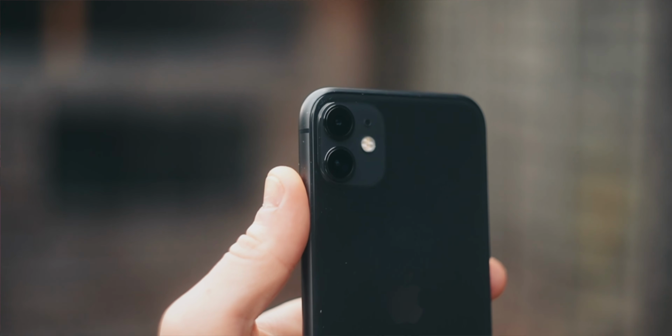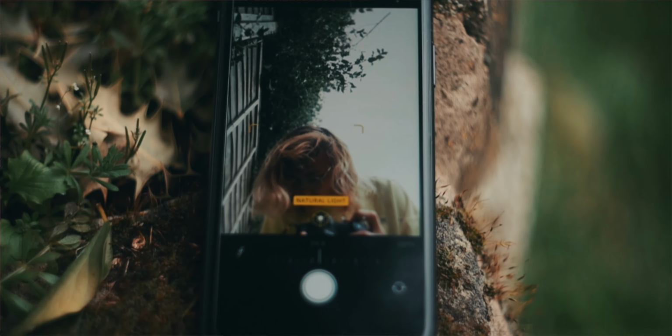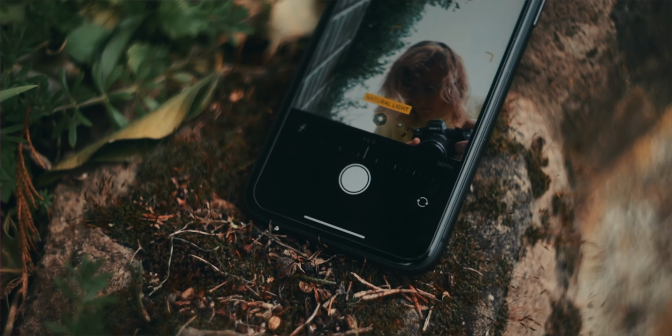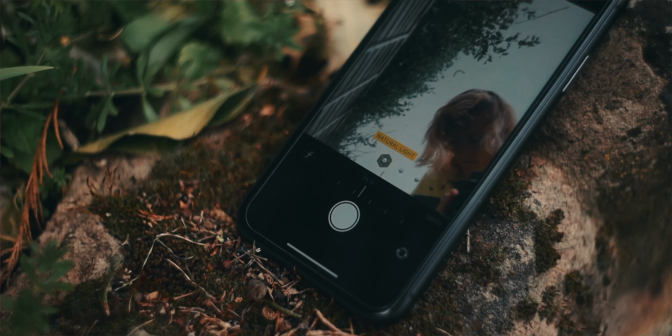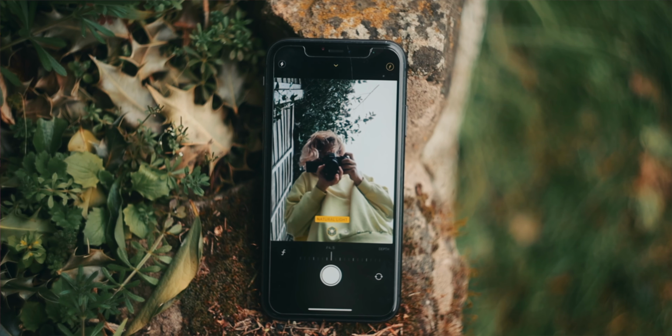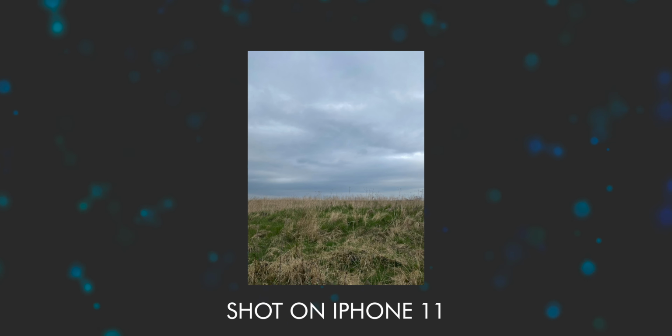f1.8 wide angle. Instead of having a telephoto lens, we got an f2.4 ultra wide lens, which is an interesting difference between these two. Again, we do have a front facing camera here, only this time it got an upgrade to 12 megapixels, but again it has that same f2.2 aperture. In terms of actual performance, they do both take really nice looking photos.